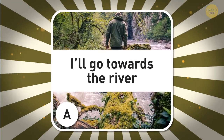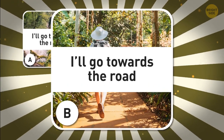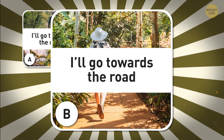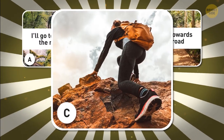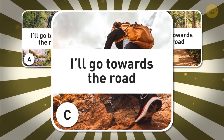A. I'll go towards the river. There's water and some fish I can catch. B. Towards the road. I don't want to get lost. The road means there's a city somewhere out there. C. I'll go towards the mountains. There must be beautiful scenery, and maybe there's a hiking trail.